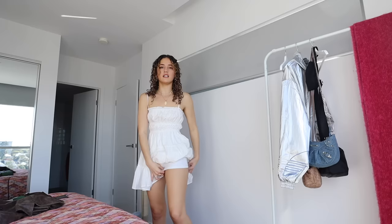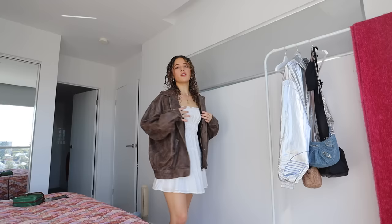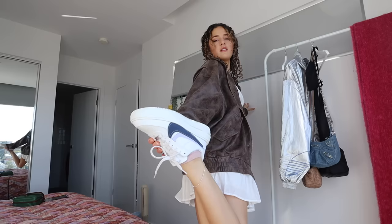So cute at the back. I'm wearing little white shorts underneath. I'm also going to wear this jacket over the top because it is cold outside. It's hot in the apartment though. But this is what it looks like with the jacket. So cute. I got this jacket from the Universal Store and this dress is from Princess Polly. I'm also wearing my new shoes with the purple Nike tick. I don't know if I've showed you my new shoes. Yeah, I got these. Okay, we really have to go.